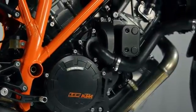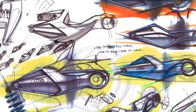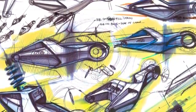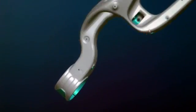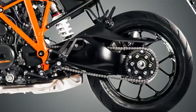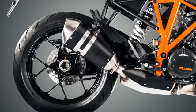The next challenge for the engineers at KTM was to develop the first ever single-sided swing arm in a KTM motorcycle. The single-sided swing arm was a total must-have for this kind of motorcycle. Of course, this brought technical problems with it, because we had to handle the enormous amount of torque, and especially the torque peaks. But we managed to find solid solutions for the problems, and also found a way to integrate the exhaust into the swing arm.